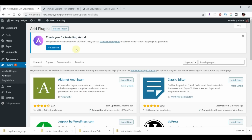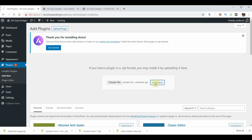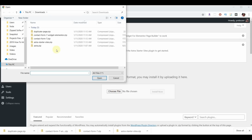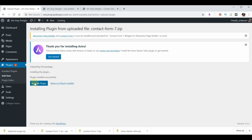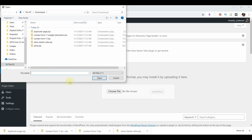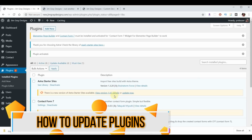Add New. Upload Plugin. Choose File. We'll choose the second one. Open. Install now. Activate Plugin. Two more to go. Add New, Upload Plugin, choose File, third one, Open, Install now, Activate Plugin, and the final one, Add New, Upload Plugin, choose File, pick the last one, Open, Install now, Activate Plugin. And so now all of our plugins are installed.